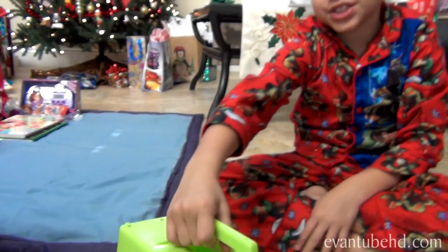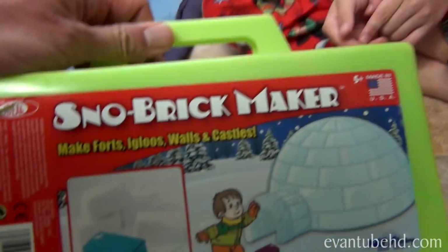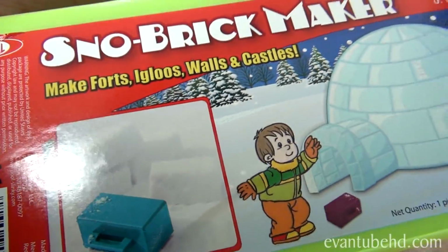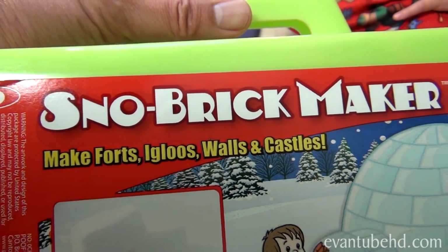Yeah. We have Snow Brick Maker, igloos, walls, and castles. That's cool. So when we play in the snow this winter, we can make these little bricks here, and then you can create your own structures out of the bricks, like this igloo. Make forts, igloos, walls, and castles.